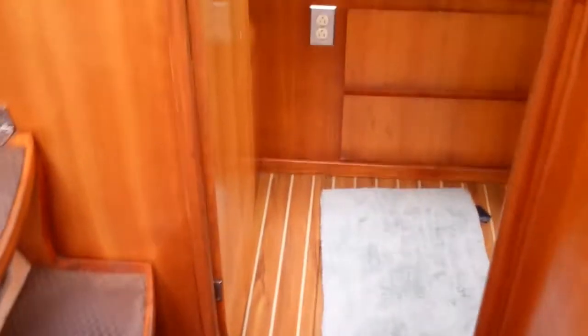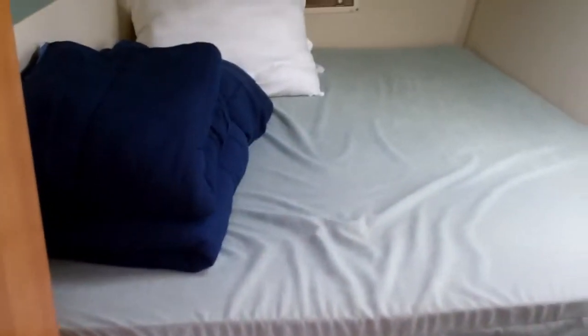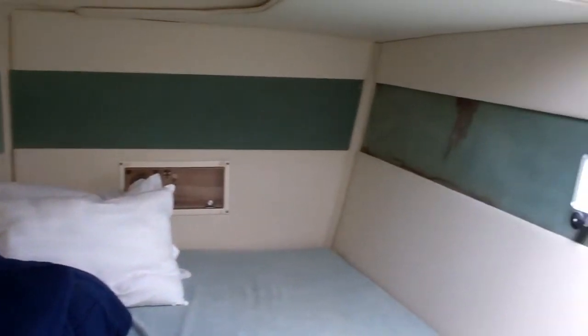Okay, so then this is the aft port cabin, and you can look in the back there. It has original woodwork, which is fine. It looks good. There's a little bit of damage on the surface back here that should be addressed as well. Okay, we'll go around here so you can see what this looks like. And the woodwork looks very nice actually. The cabinetry is good.